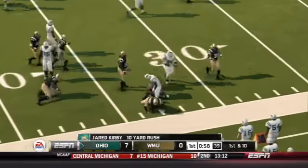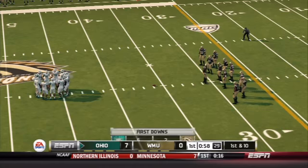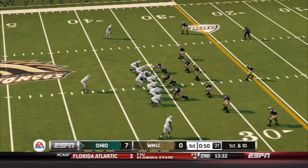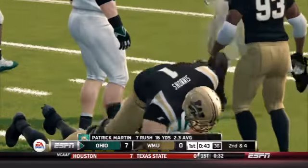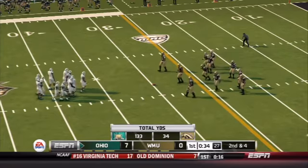And down he goes at the 36. That's a good turnover. That makes it first and 10. We've got a first and 10. Ball on the 36-yard line. And they get nice yardage on that run. That'll make it second and 4. And this is the 10th play of the drive.